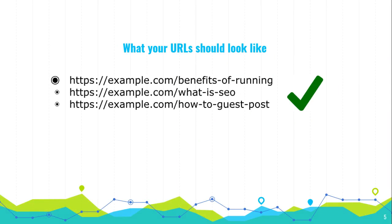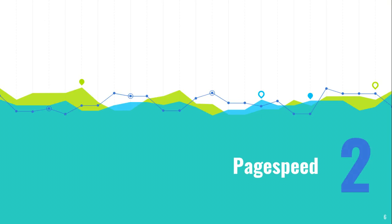So instead, they should look like this. One, they should be short. It's been proven that short URLs are better. They rank higher because the search engine can understand what it's about even quicker. Same with the user, but it also allows you to put a keyword right in there. So, benefits of running. What is SEO? How to guest post? These are all long tail keywords, just keywords in general. So try to keep the URL short. Make sure your permalinks are a good structure, just like this, and try to throw some keywords in the URLs. Really quick win. You can do that right now today.